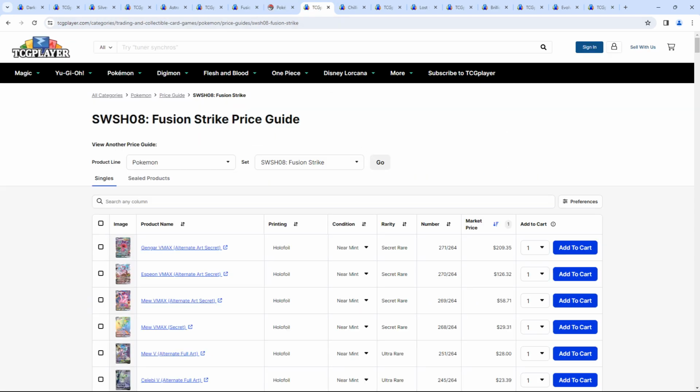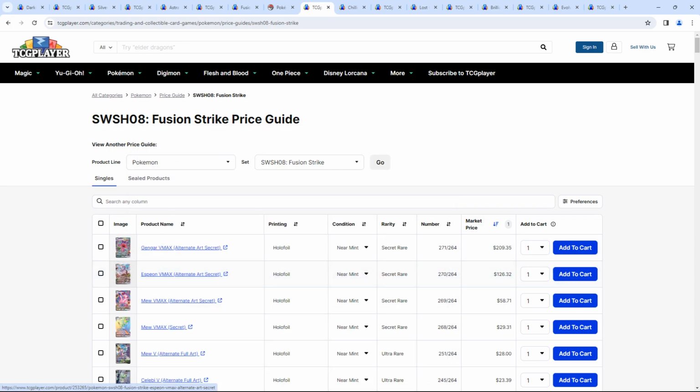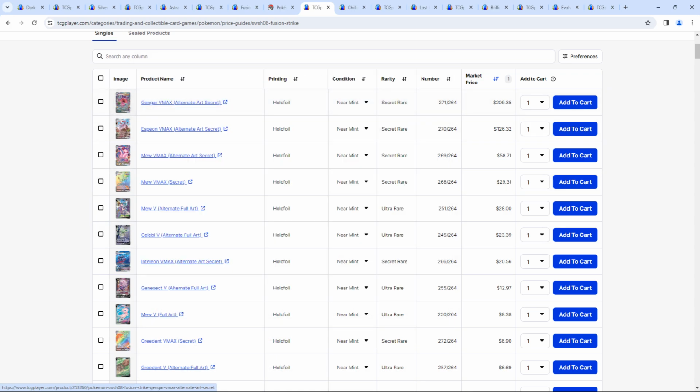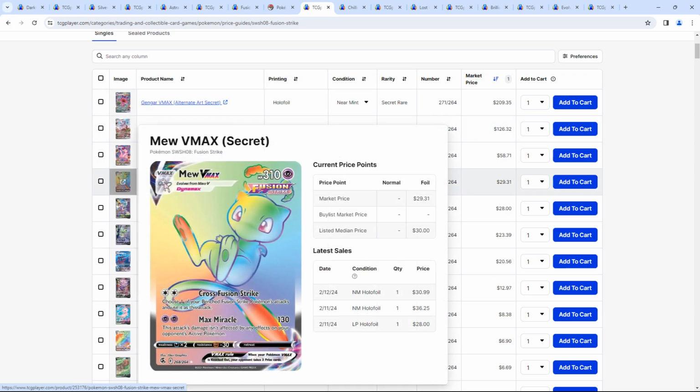Obviously, Fusion Strike is one of those boxes I do have, and even the number one card is actually more expensive than the box itself. At $210, the Gengar, and it even has the Espeon, just a lot of chase cards. So you can see this is obviously going to be a good set and you're going to want to have it in the future, because I truly believe this is one of the sets that people slept on early on. I don't really know why they did, because if you look at the cards here, it's very obviously a good set.